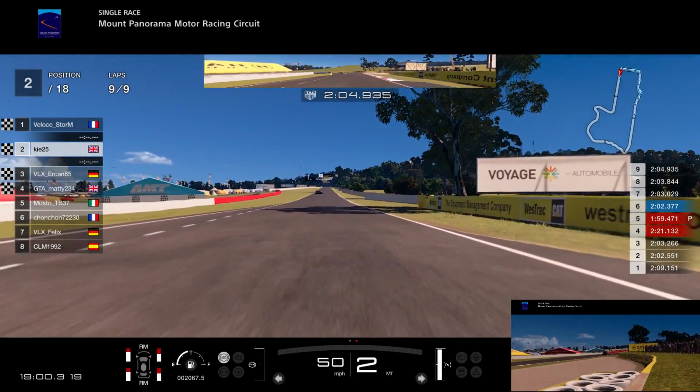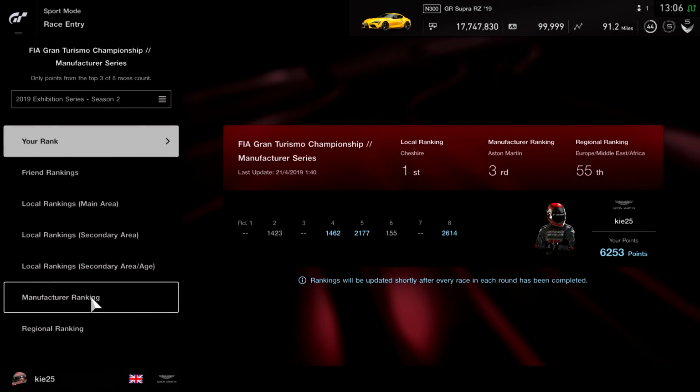Obviously we could have been a little bit faster if we would have had a clean run right the way through, but we come out of that race with over 2,600 points, which puts me up to P3 in the manufacturer. Unfortunately, we couldn't go for the top 2 spots, which is a bit frustrating, because I think if we would have done Interlagos, we might have got the number 1 spot with a good result there, because we had 1,400 points as one of our point scoring rounds.